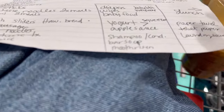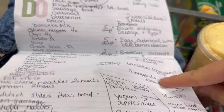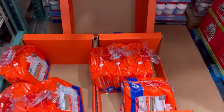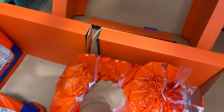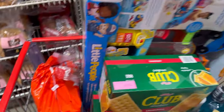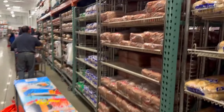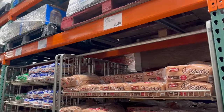But we are also doing this coming week sliders, and I think that's for Sunday. I don't have my whole list there like I showed you guys, so I'm gonna get two of these. That way we have them for when we need them. I believe it's Sunday when we come home from church. We're gonna have sliders, an easy quick meal, and those are for $6.69.